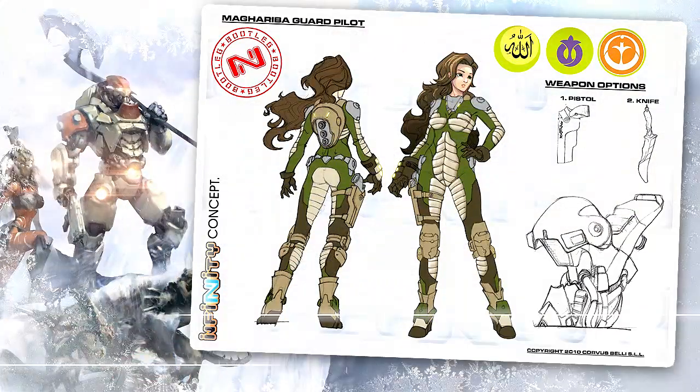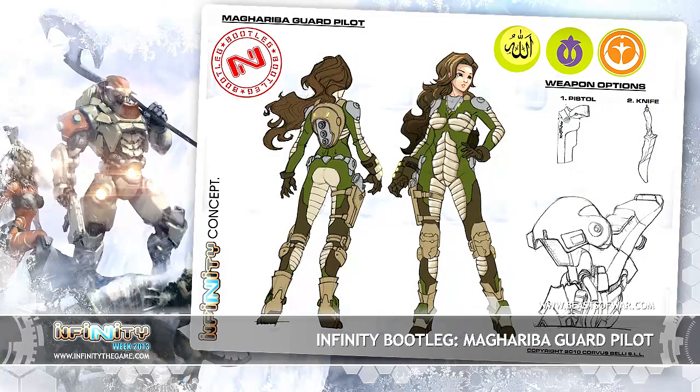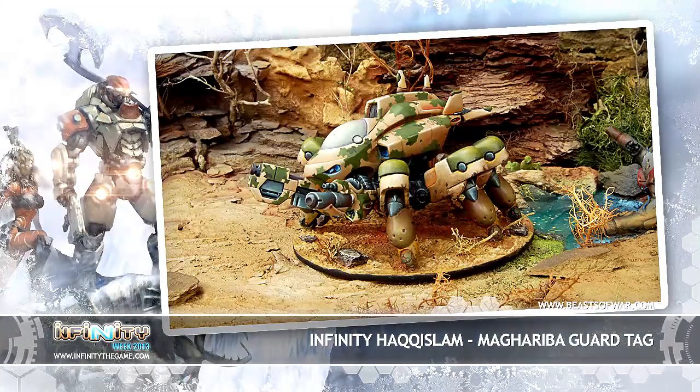As well as Joe Scarface Turner, we have Margarita, the guard pilot. So what have we got to say about her? Well, the basic idea: let's make the Margarita pilot. Okay, shall we make a sexy female? Of course, this is Infinity. But once we get into the idea, you take a look at the tag. The Margarita tag is not a humanoid-shaped tag. It's like a spider.